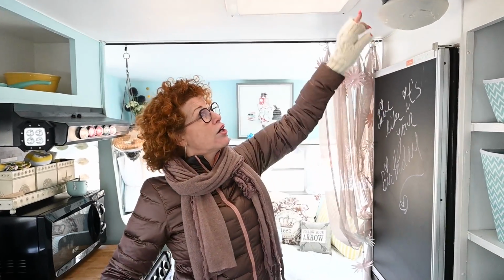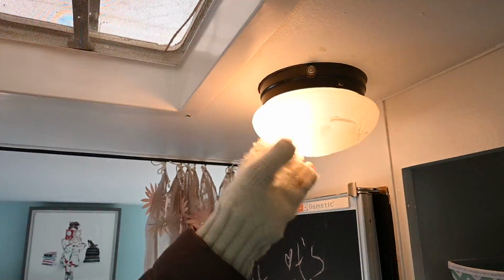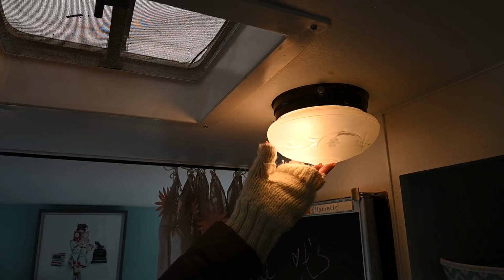This is also very tall, which was great. I have a very tall husband, so we've got a lot of ceiling space in here. And if you look up, we've got some of the original lights, which are really awesome. I love these old glass.